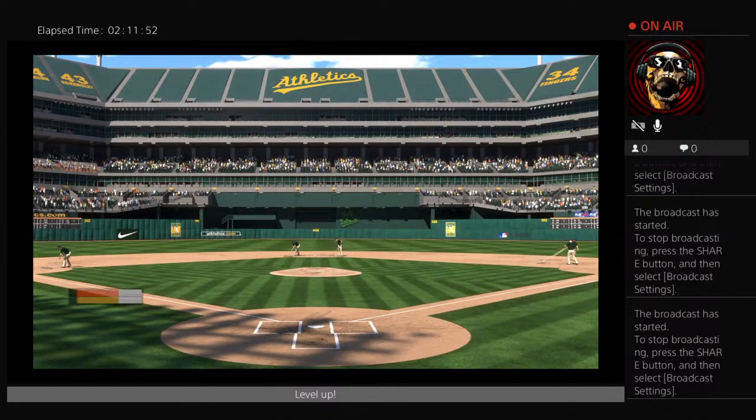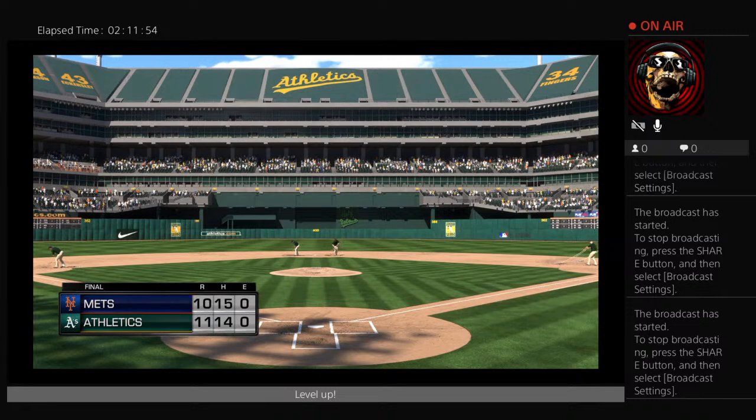Eleven to 10 is the end of the line in this score. Oakland used a 3-run ninth to help propel them to the win. Blake Treinen pitches well enough to get the W.